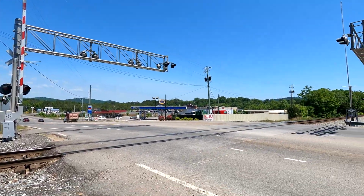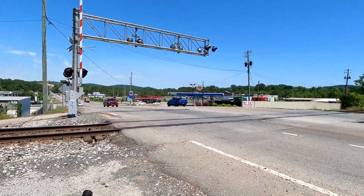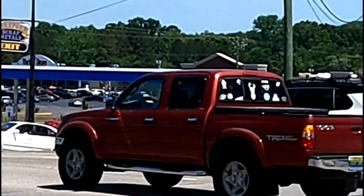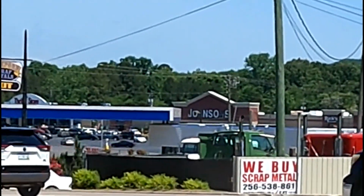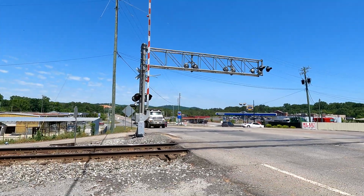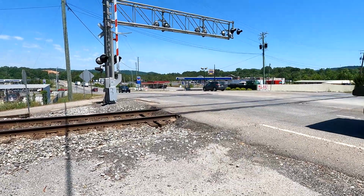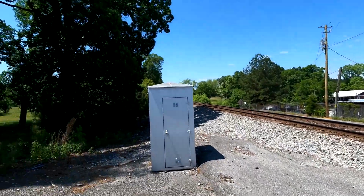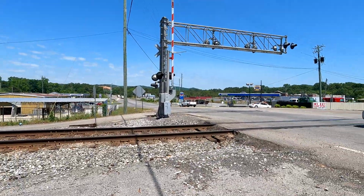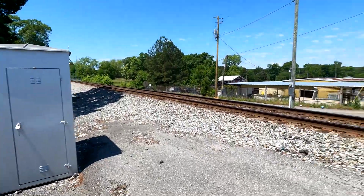So you can see it says Johnson's Giant Foods. I believe that's the whole name, Johnson's Giant Foods. I'll zoom up on it, but you can see the Johnson's name up there. That's been there for a long time. It used to be in a slightly different location, I think, but it's been there a long time. I remember shopping there when I lived here, and several of my friends have worked there too.